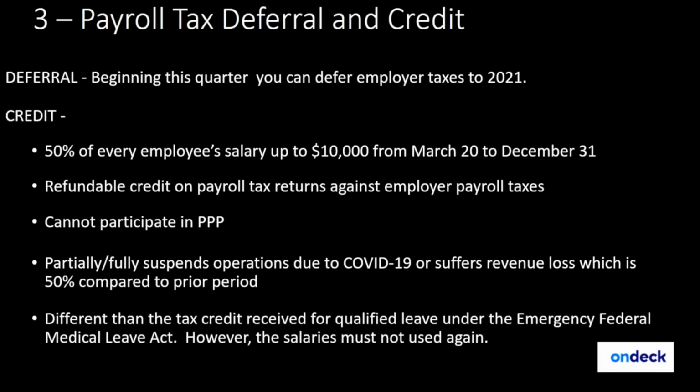And bear in mind, there is another payroll tax credit available if you are offering, by federal law now, paid time off for sick time and family leave related to the COVID-19 pandemic. You get a tax credit for that as well, but that's separate from the payroll tax credit that I'm talking about. This 50% tax credit is called the Employee Retention Tax Credit. Google it and look it up. Talk to your accountant, talk to your payroll service company, because it is a great way to save very vital cash that you can use for other purposes during this period of time. So that's number 3.